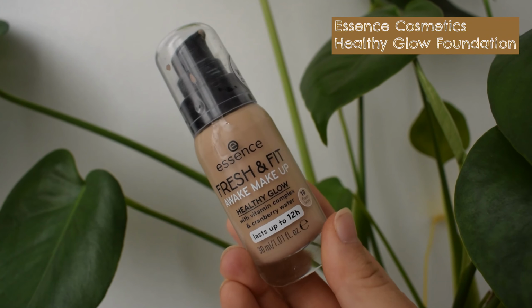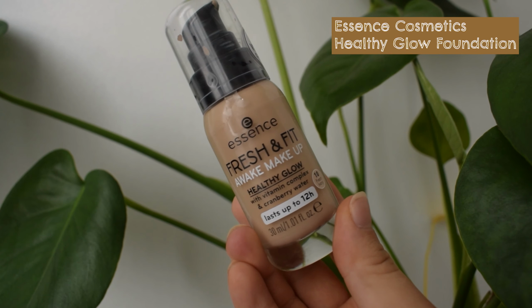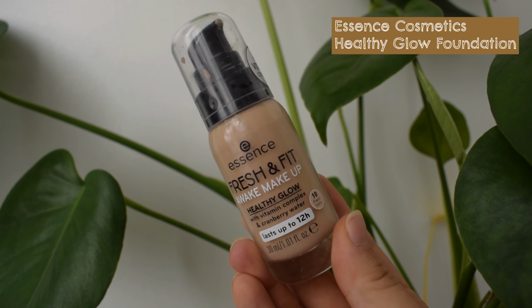that this has fragrance. So for foundation, I have a drugstore foundation that I'm absolutely in love with. It quickly replaced my NYX Tinted Skin Veil, which I have emptied, by the way. So it kind of replaced it in the sense that I've emptied it first and now I'm using this. This is the Essence Fresh and Fit Awake Makeup Healthy Glow with Vitamin Complex and Cranberry Water foundation.